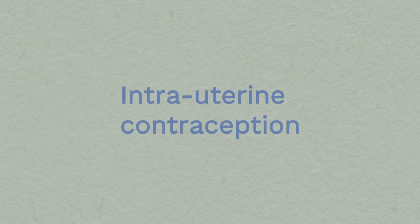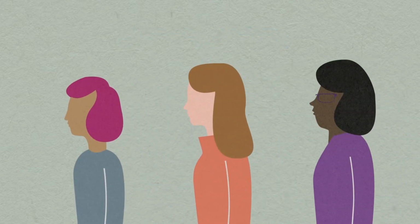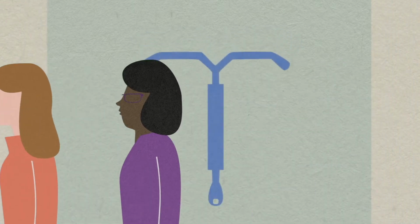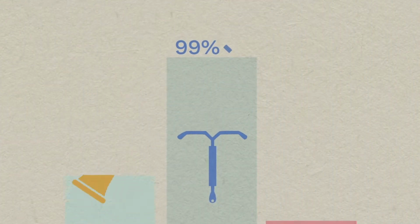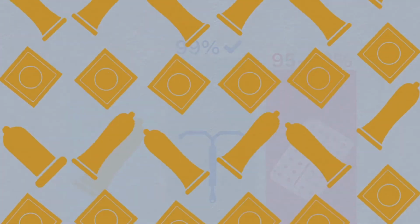Intra-uterine contraception. Intra-uterine contraception, known as the coil, is a popular form of long-acting, reversible contraception. It's chosen more and more by women of any age, whether or not they've been pregnant before. It's over 99% effective, more effective than condoms or even the pill. It doesn't get in the way of sex, unlike condoms.